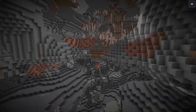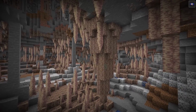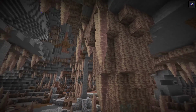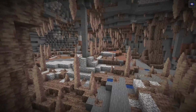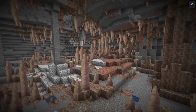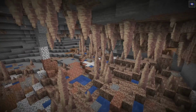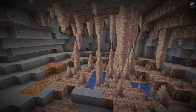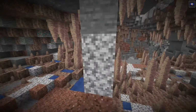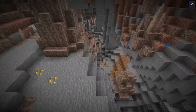I'm very impressed. Oh, look at that. Do you see this color? This is the real deal. This is the real color of the cave. And yeah, this feels... I'm amazed, guys. They did a really good job at this one. The stalagmites, the stalactites are very often seen in a cave like this one. And it's amazing. I love it. Good job, Mojang. I'm really impressed.